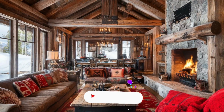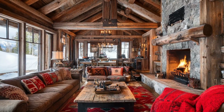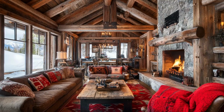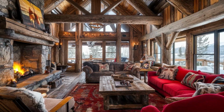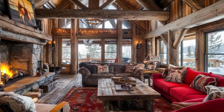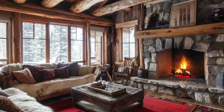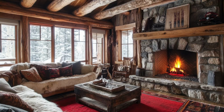Rustic interior design is all about embracing nature, warmth, and simplicity. Whether you live in a countryside retreat or an urban apartment, you can easily bring a cozy cabin feel into your home. This design style highlights natural materials, earthy tones, and a relaxed, inviting atmosphere. In this guide, we'll explore key elements and tips to help you achieve the perfect rustic look.